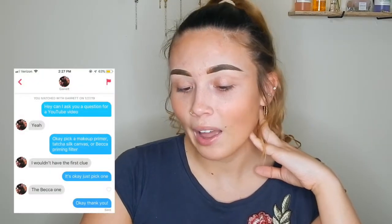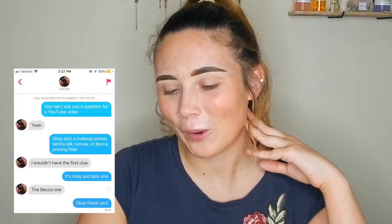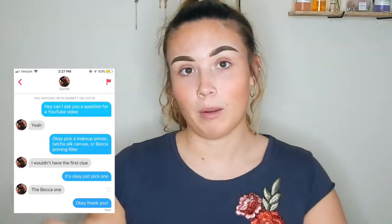So I went ahead and got on Tinder and asked a bunch of my matches between two different makeup products what I should use. First thing we asked about was primer. I asked Garrett what primer I should use. His choices were the Tarte Silk Canvas Primer or the BECCA Priming Filter. And he said, I wouldn't have the first clue. And I said, it's okay, just pick one. He chose the BECCA primer.